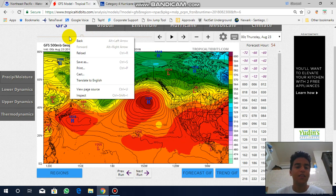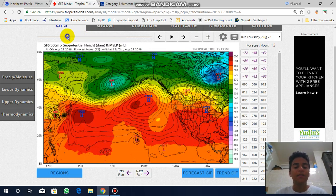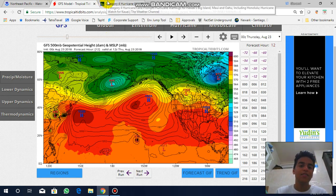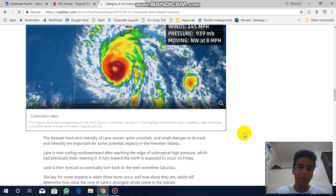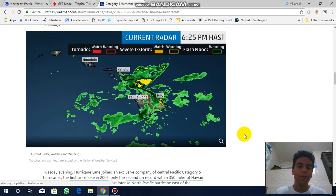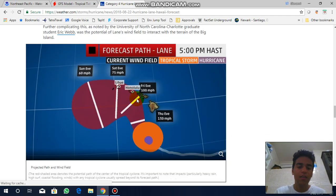Even though GFS is still persisting on landfall in Hawaii, we can't rule out that chance still, but it seems more and more likely that it won't make landfall in Hawaii, or at least in the most southern areas. But in the northwestern islands, there's still a pretty big possibility, as I'm going to show you again, that the northwestern islands of Hawaii are still deep in the cone, and it still could directly impact them. So you definitely need to watch that if you live in the northwestern areas, but also in the southwestern areas.